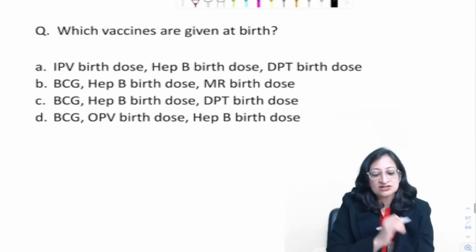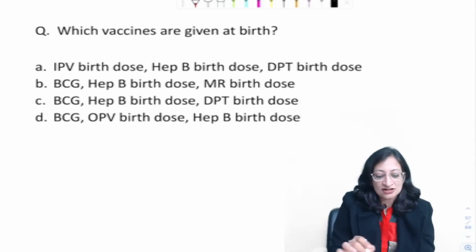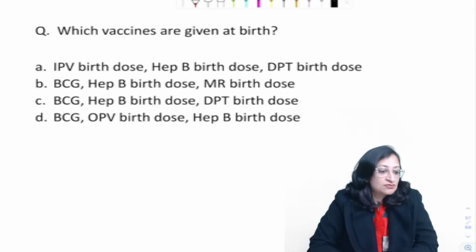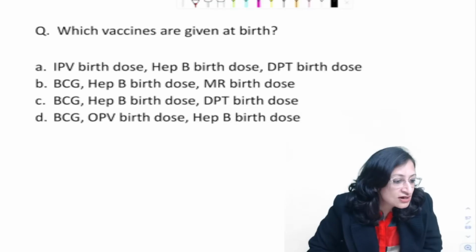So, quick questions. Which vaccines are given at birth? Very, very important must-know area. No mistake permissible here. I want the correct answer from all of you.